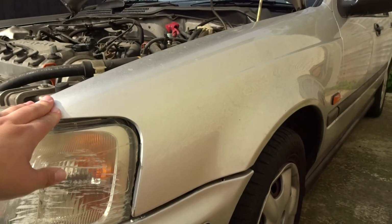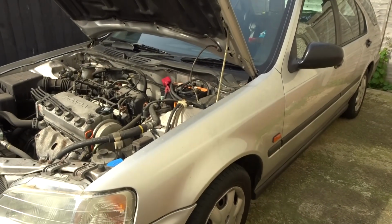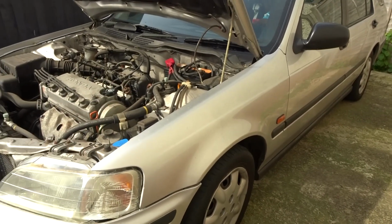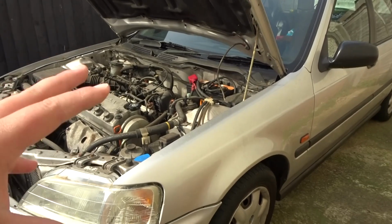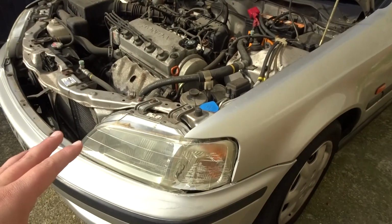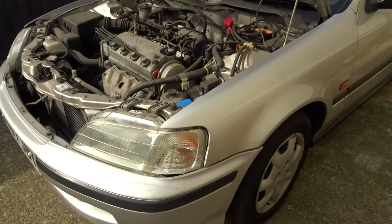So we were there at this family's house for just over an hour. Bought the wing really cheap. We paid a little bit of extra money for it to be fitted. And what a job they did. They spent real time and effort getting it all nicely in line. They even took out the light, which we didn't ask them to do. They even straightened out some of the bumper work. Like I said, they really went above and beyond.